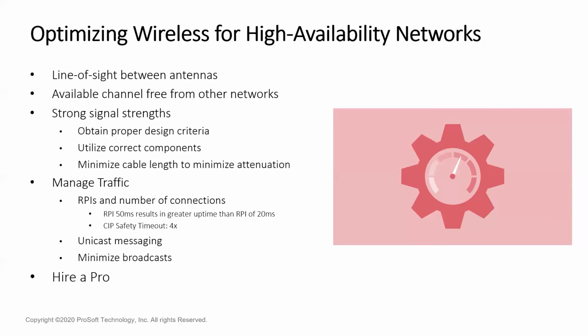Both of those combined can help maintain a strong signal strength, and it's important to have a signal strength strong enough for the type of communications required. We need to make sure that we're using the best components for the job and that we aren't introducing too much attenuation with the extension cables that are used based on where the radios are and the antennas.